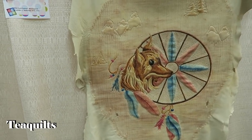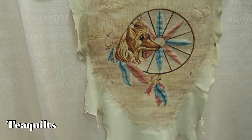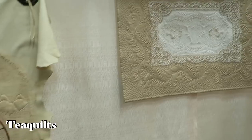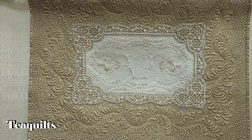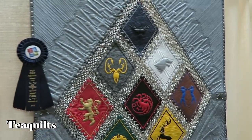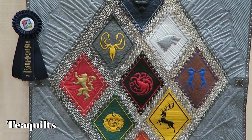Quilting is 100% hand guided. Very nice. This is 100% hand guided, won first place.